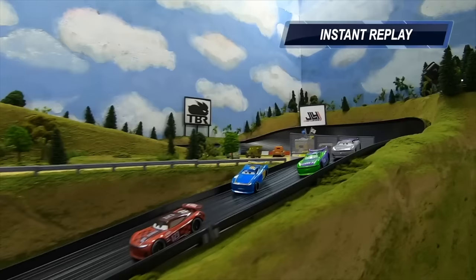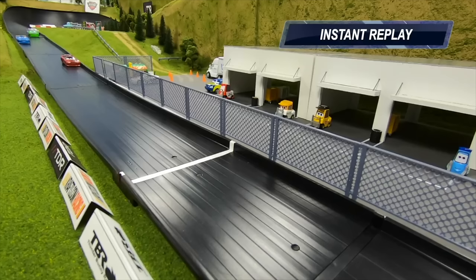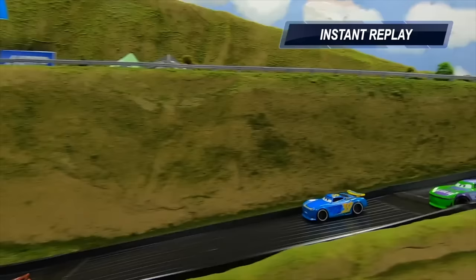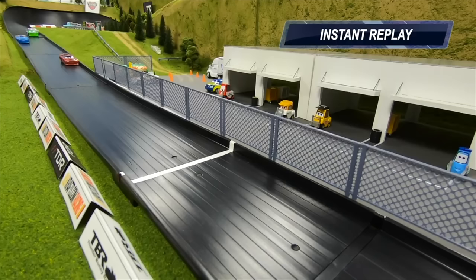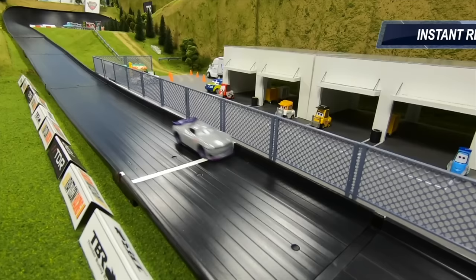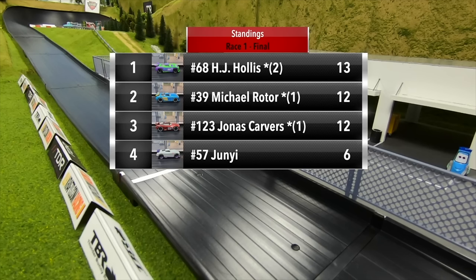What a run for Jonas Carvers in this final race. He did everything he could to put as many points on the board as possible, but it wasn't good enough. Watch the battle for third right here between Hollis and Jun Yi. Hollis is able to hold the outside line, get back in front of Jun Yi, and finish third, and it'll be good enough for the win. Jonas Carvers did put down the fifth fastest track time of the season with the 8.485. But it's H.J. Hollis, the winner of race one.